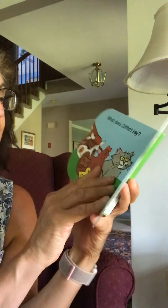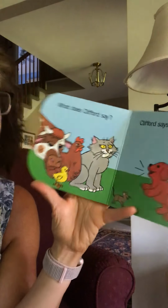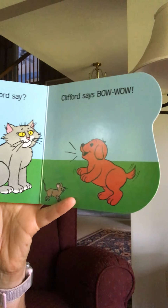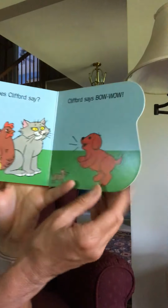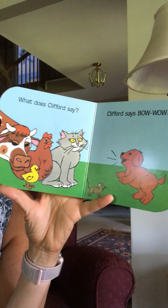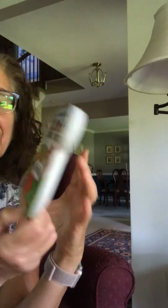What does Clifford say? Oh, that's the next line on the page. I didn't even know that. Clifford says, bow wow. Is that what a dog says? Bow wow, or ruff ruff. I don't know what a dog says. There's Clifford. The end. That's what a board book is.